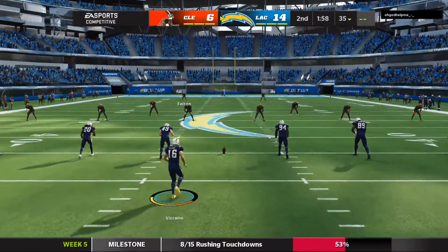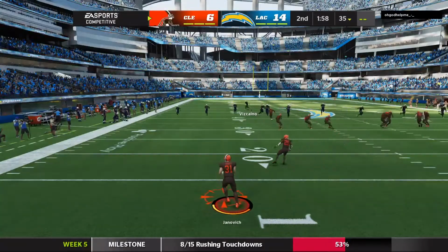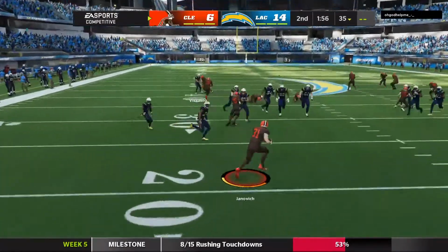The kickoff team on the field now as they will send this one away. Pulls it in at the 13.